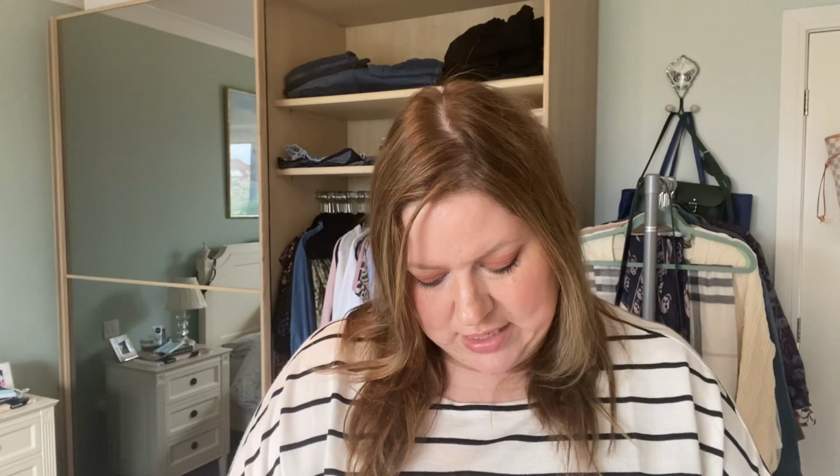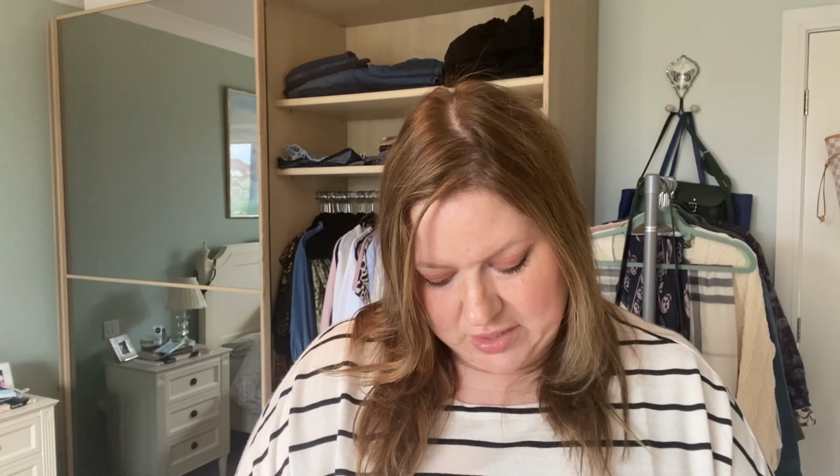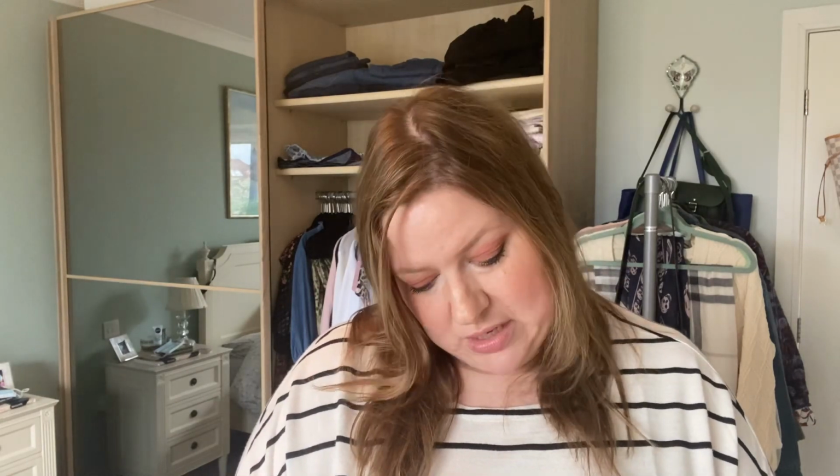So I went for mum jeans and I ordered 3 pairs. The first pair are these Marks & Spencer's mum jeans, and they are in a regular length. They're a UK 20, organic cotton, and they have 1% stretch. I think that's all the information that is really critical. They have a bit of stretch.